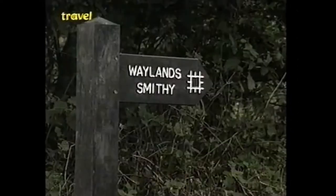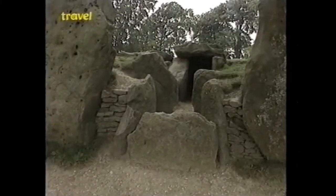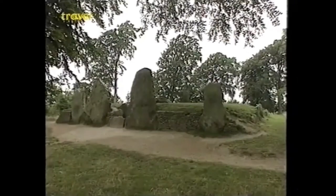You'll find them on the Ridgeway, and one of the best-preserved, Wayland Smithy, is near today's starting point. 55 centuries ago, men, women and children from the leading tribal family were buried here. Sadly, as we discovered, some of today's visitors treat it with less than the respect it deserves.